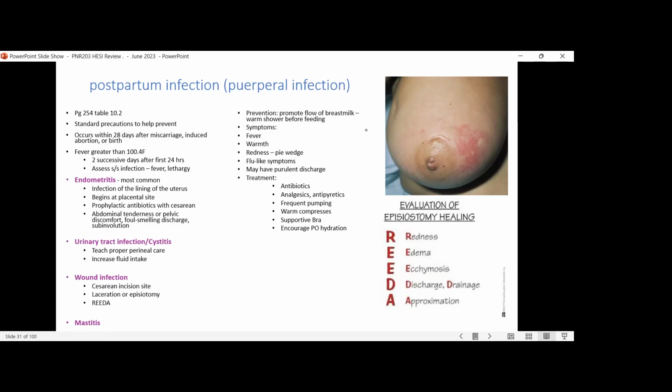Now, mastitis. This is a picture of mastitis, where the breast is very heavy, very hot to touch and very sore. And so they don't feel good. They feel like they have flu-like symptoms. And when they get infected, they can actually have purulent drainage.